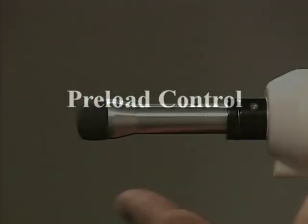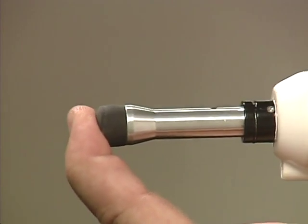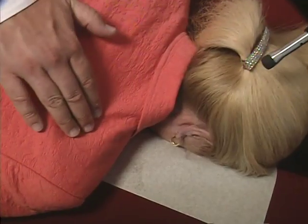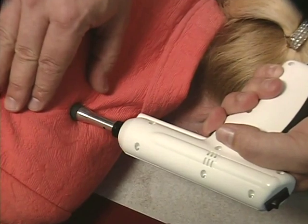Have you ever wondered how hard to preload prior to thrusting? Impulse has preload control built into the nose piece of the instrument. This feature guides you to know how much force to apply prior to delivering the thrust. Simply press down until the spring is fully compressed and pull the trigger. You'll achieve the optimum soft tissue compression with this preload control feature.